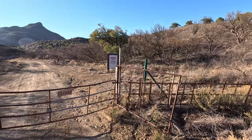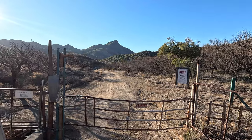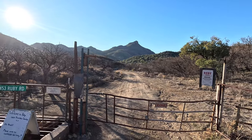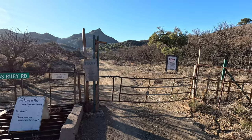I can tell you I have no signal on my phone, so I doubt that it'll be any better in the town. Yep, you can see part of the town up there. But if you can climb one of these hills, maybe you'll get a little reception. But right now, I have no reception.